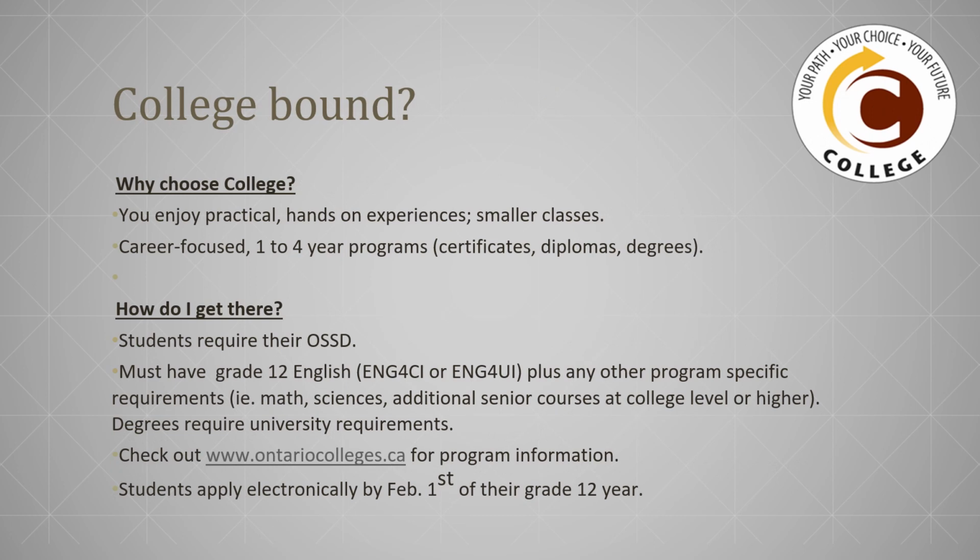The next pathway to consider is the college pathway, and you would consider this pathway because your ideal job or career in the future requires a college diploma. Students on a college pathway enjoy practical, hands-on experiences in combination with theory-based delivery in a smaller class size environment. There are many career-focused programs that you can choose from to study at the college level. College programs consist of 1 to 4 year programs. Colleges offer 1 year certificates, 2 to 3 year diplomas, and they also now offer degree programs.